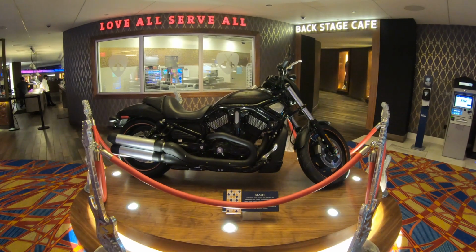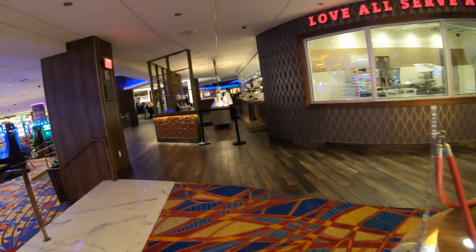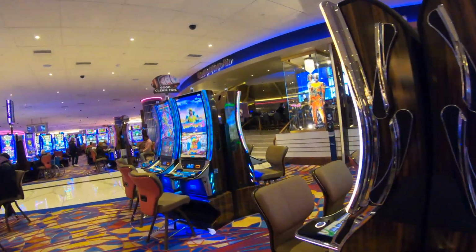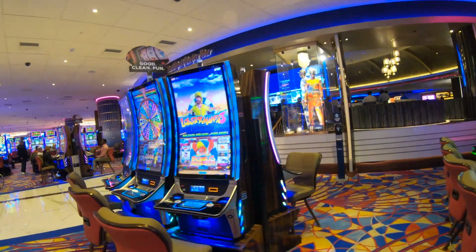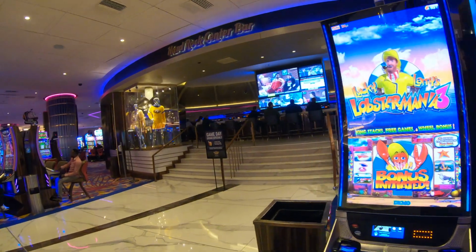Obviously, there's rock and roll memorabilia throughout the entire complex. Actually, this is one of the largest collections of rock and roll memorabilia at any Hard Rock hotel. And there's also a video here on the New York channel of exclusively just the memorabilia in this building.